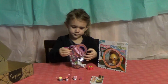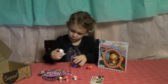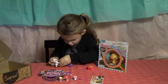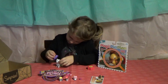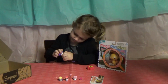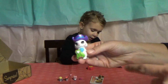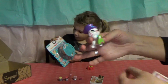She's gonna open her Kitty Club. She's been wanting another one of these for months. Whoa, I never had this one. That one's really pretty. And they're kind of neat. They come with beautiful eyelashes and their eyes open and close. She likes that. And then they come with accessories to dress up your Kitty Club. This one's called Olivia. And she's pretty. Her eyes closed.